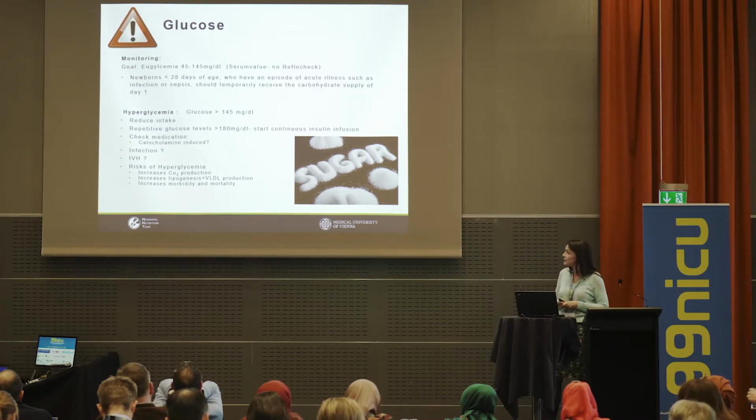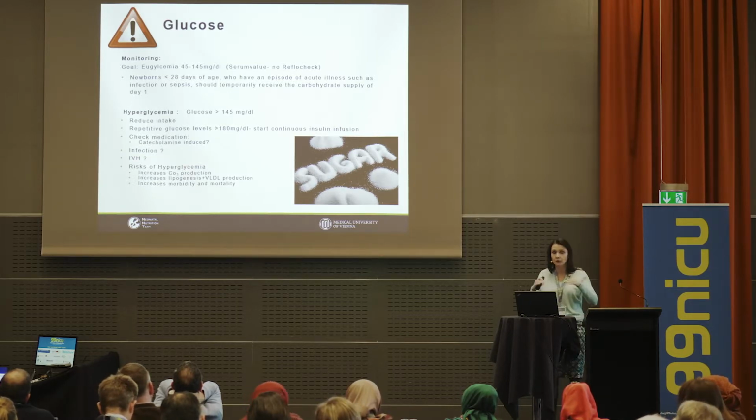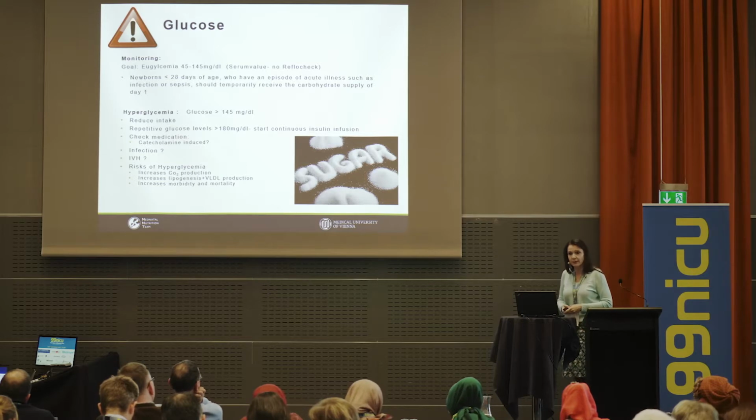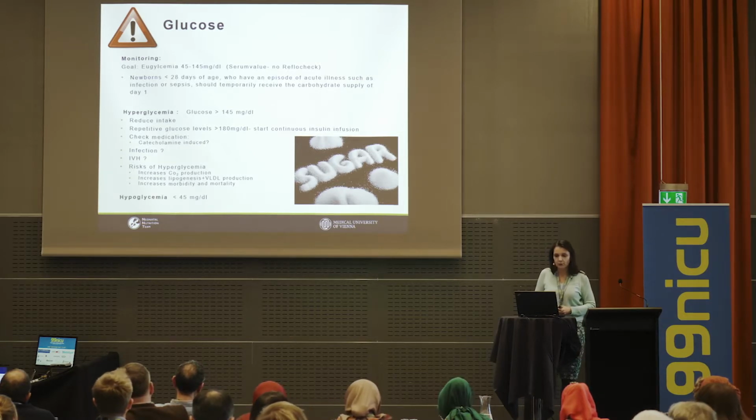IVH has an influence. What are the risks of hyperglycemia? It has an effect on morbidity and mortality. It increases the CO2 production, which is unfavorable for us. We don't want to have a high CO2 because this has an impact on the breathing work of the infant, and it also has an impact on the fat metabolism.